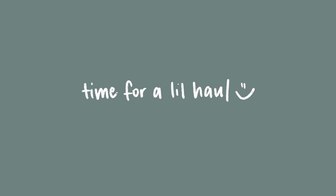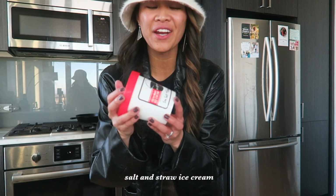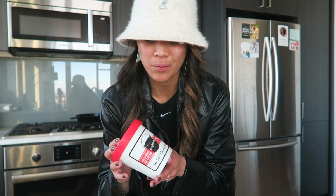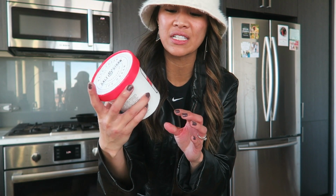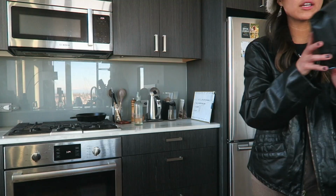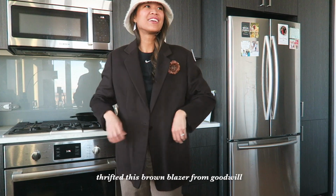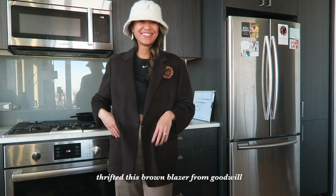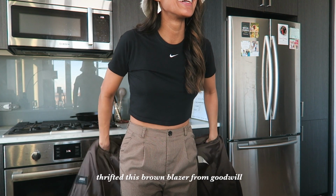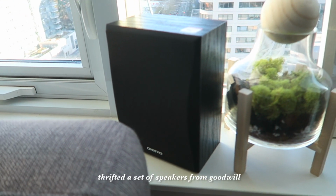Back home, we got some Salt and Straw ice cream. The one that I wanted wasn't available, so I just got the sea salt with caramel ribbons again, and then Anthony got one of the January flavors, chocolate hazelnut with cookies and cream. Coffee beans from Anchorhead Coffee Co. We got these speakers to go back here.